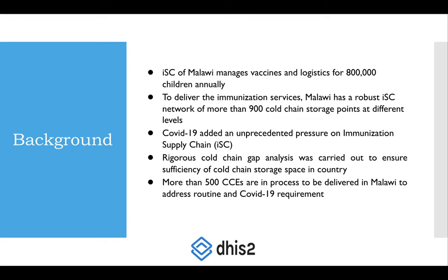So we have about 900 cold chain storage points, which are located at different levels. We have some at national level, some at districts, and then some at facility level. And with the coming of COVID-19, it added unprecedented pressure on the immunization supply chain, considering that there were some vaccines which had a short time before expiry. So an analysis was done to look at the gap in cold chain storage. And the analysis showed that there is need for more cold chain equipment to ensure that the routine vaccines as well as COVID-19 vaccines are safely administered.